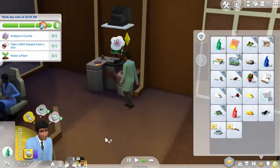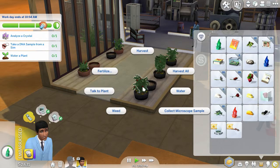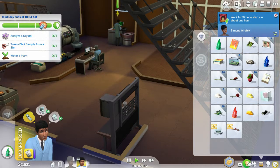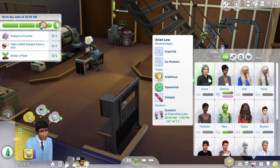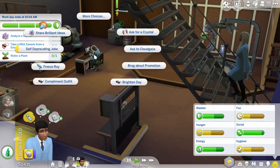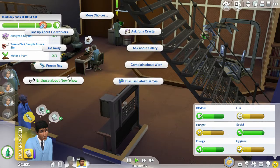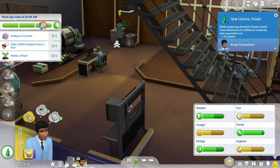There's stuff to do. Take a DNA sample from a sim. That's not going to be easy to do. Let's come water a plant. And see who we have more of a friendship with that works with us. Yeah, not him. We don't. And see, he doesn't even work with us anymore. Guess we're gonna have to work on this dude. Brighten day again. Compliment outfit. Gossip about coworkers. Compliment outfit again.